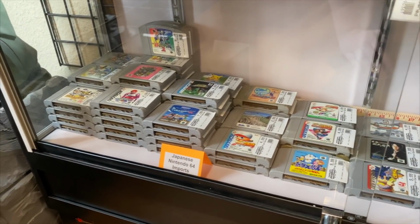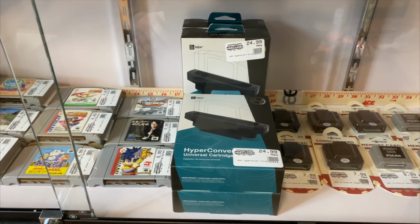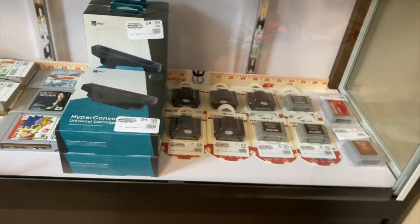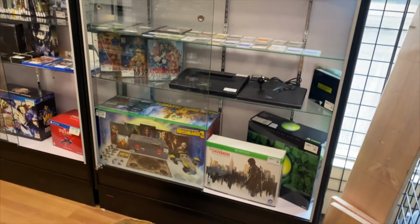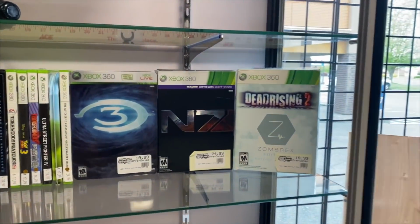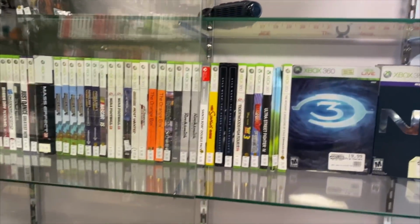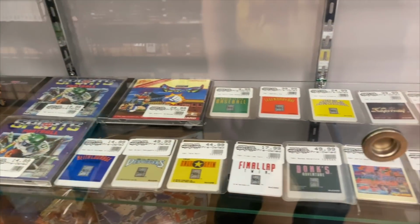We have all the Japanese imports. On the left-hand side, we have the little adapters to play them, and then just some memory cards and jumper packs there. And then we swing around here. This cabinet looks a little different. So we have the Xbox sign and then a couple sealed accessories there. Put out some of the big box kind of stuff on the side there just to fill out that shelf. The next shelf down is TurboGrafx and then one PC Engine game.